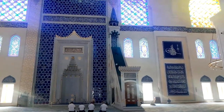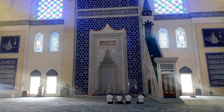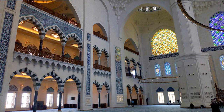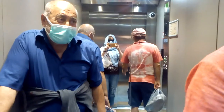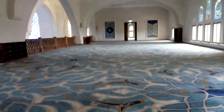These are the priests, they call them Hoca, who stand right here. Women have a different space inside the mosque. You can use the elevator to go up, or you can walk the stairs. This is the second floor for women.